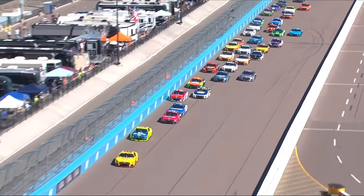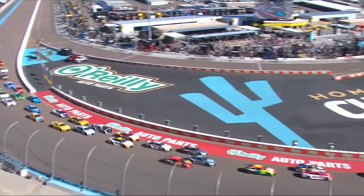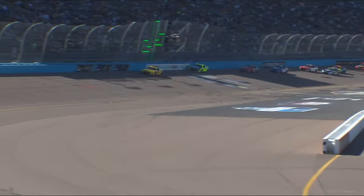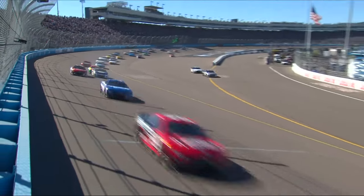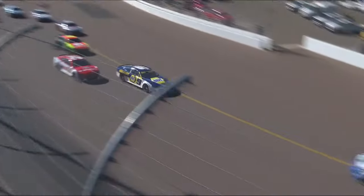Three wide back for position. We've seen a lot of the cars go across the apron on the front straightaway. They have not done it, avoided it. Try not to upset or damage the bottom of the cars. How much will they do that today? All right, there they go right there, trying that apron, just shortcutting the dog leg, just trying to make it a shorter route to turn one.